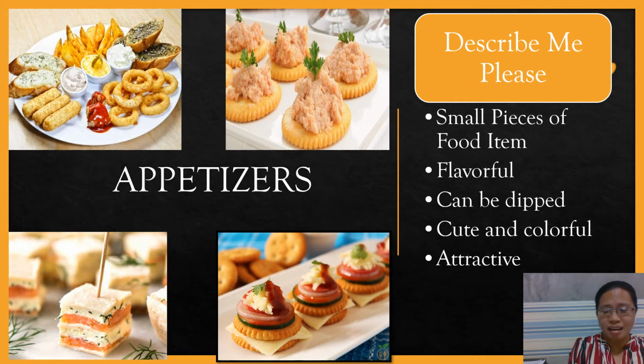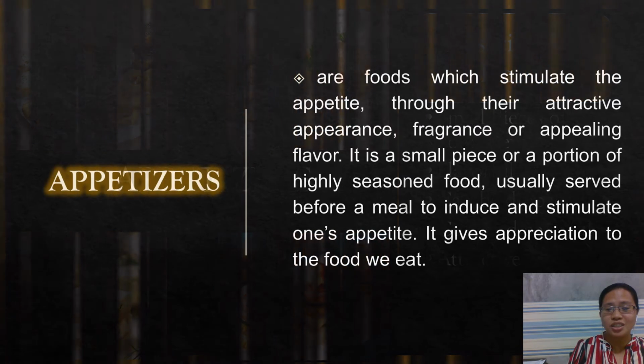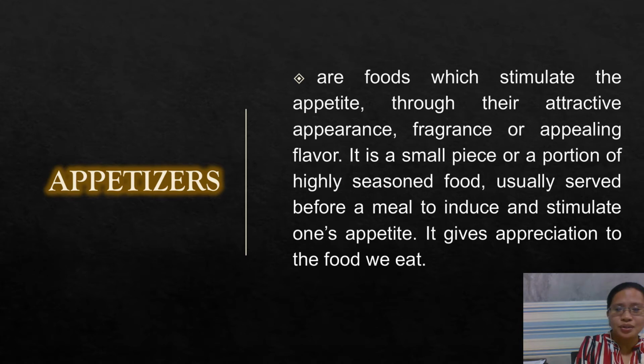So maybe, at this point in time, may idea na kayo kung ano yung appetizers. Kasi, I'll let you describe it na. Okay? But to help you understand it more, we have this definition. Appetizers are foods which stimulate the appetite through their attractive appearance, fragrance, or appealing flavor. It is a small piece or a portion of highly seasoned food, usually served before a meal to induce and stimulate one's appetite. It gives appreciation to the food we eat.